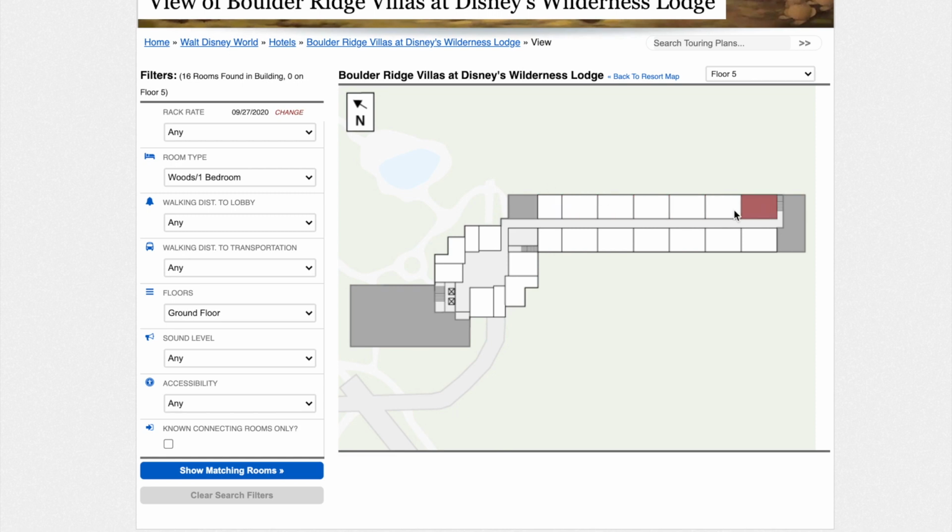I know these rooms right here have regular balconies, so you would definitely be able to enjoy it. Like I said, our room right here did not have a regular balcony. It had a balcony that was enclosed, so even to enjoy the pageant, we had to stand up, which wasn't really relaxing.